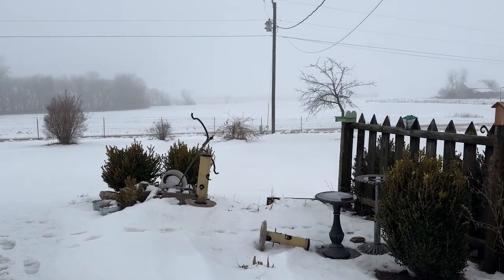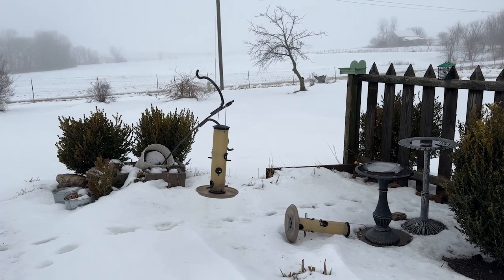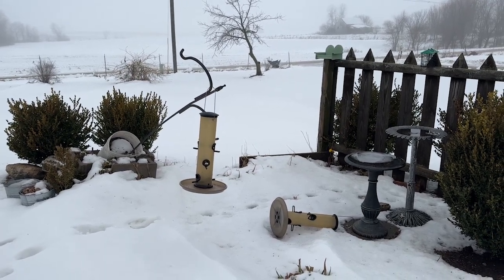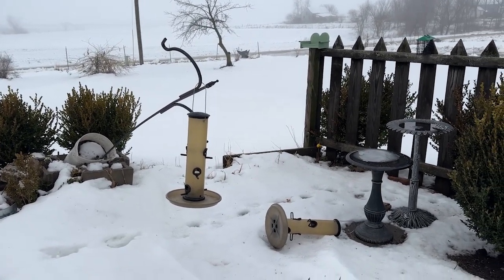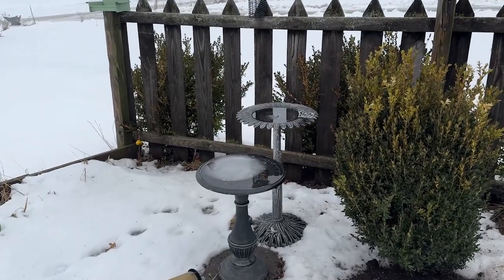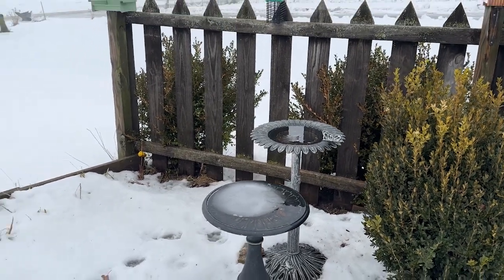We have had some terrible winds, really awful windstorms, and as you can see, it really blew over the bird feeders there, and we just haven't been able to get out here to clean them up. Plus, they've been frozen to the ground. But these bird baths have just been frozen solid, and you can see that today is actually warming up enough that they're starting to thaw.